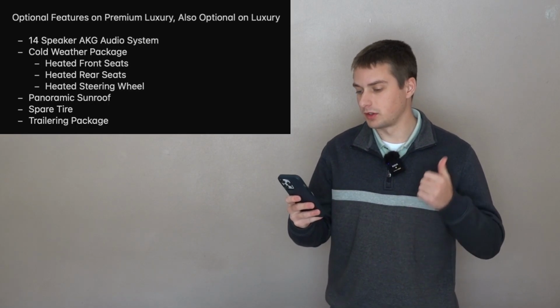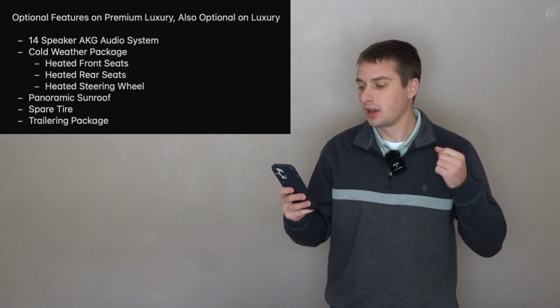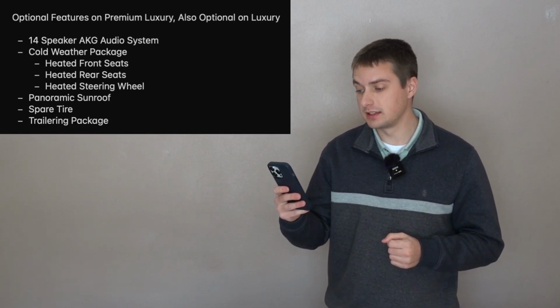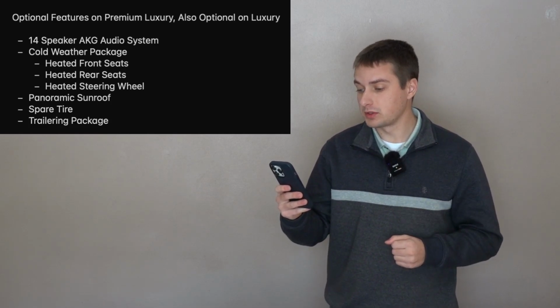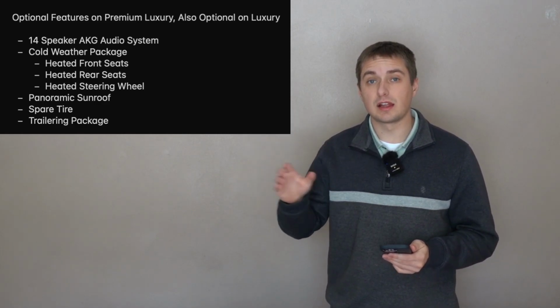Now moving on, next we have the optional features on both the premium luxury as well as that standard luxury. So first up we have the 14-speaker AKG premium audio system, cold weather package which includes heated front seats, heated rear seats as well as heated steering wheel, panoramic power sunroof, spare tire, as well as a trailering package. So everything in that list is going to be optional on both of these two trims.